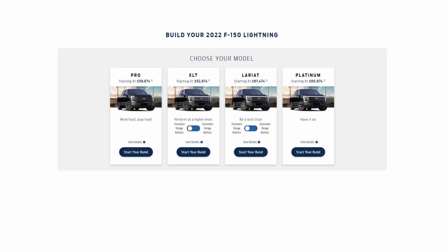On this episode of Build Your Own, I'm going to use the Ford Configurator to build and price a 2022 Ford F-150 Lightning in the Lariat trim level and with the standard range battery.